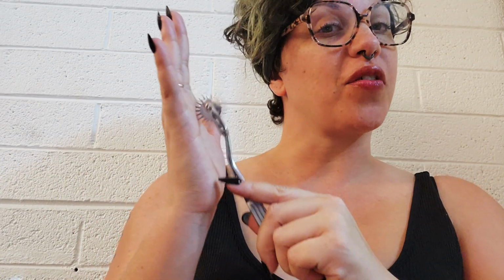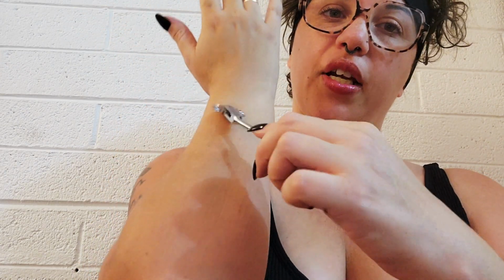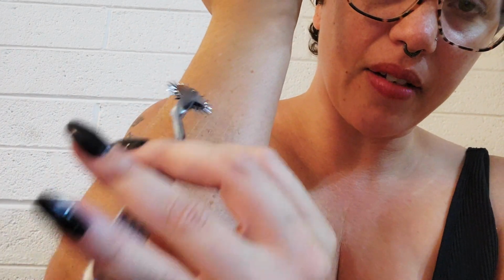The Wartenburg Wheel can be the source of many different kinds of sensations. You could use it on ticklish parts of the body, say the bottom of the foot, for tickling. You can tap with points, which is a nice tingly feeling. You can also use it in a scraping manner, running it along the skin, and you can see how it's making these very light marks on my skin.